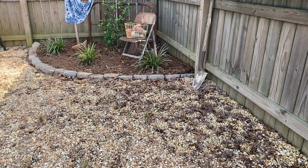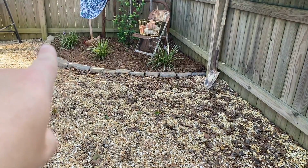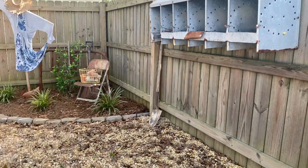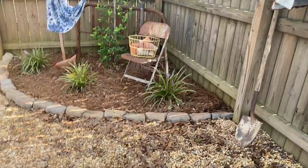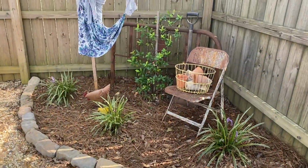I would put a fake snake, but I actually had to kill a real snake back there behind that brick a couple of weeks ago. So I don't even want to attract any more snakes. But they eat all of my flowers to the nub. But I just have pea gravel to make our little patio area.